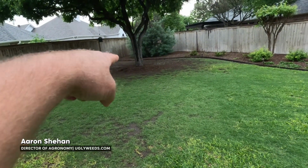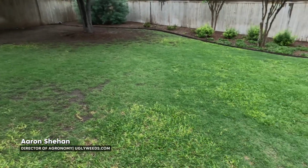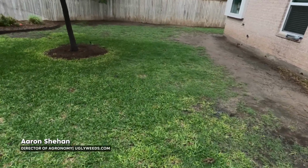Back here, too much shade. That's kind of what's going on there. And then just tough growing conditions. We're in Aledo, and just a lot of limestone. This yard would actually benefit from some top dressing for sure.